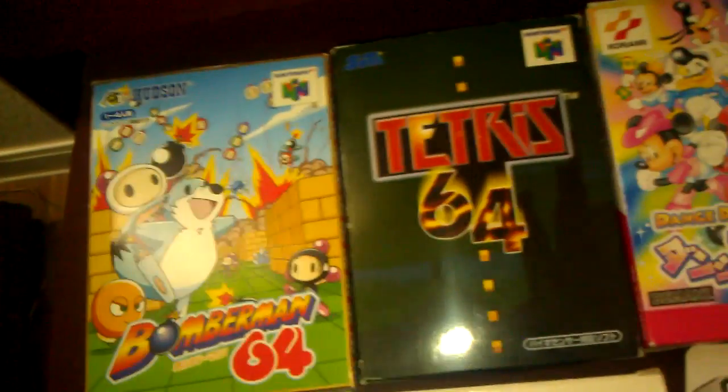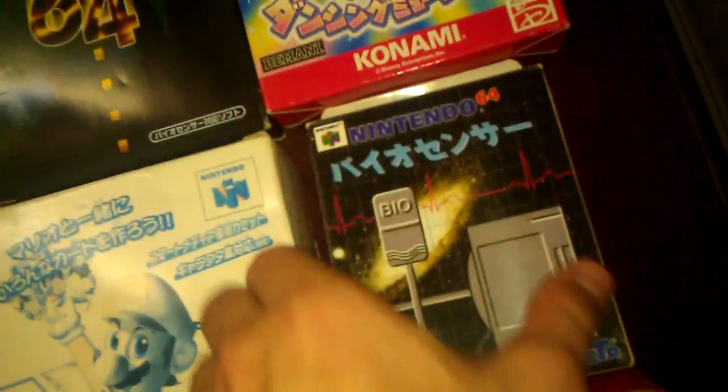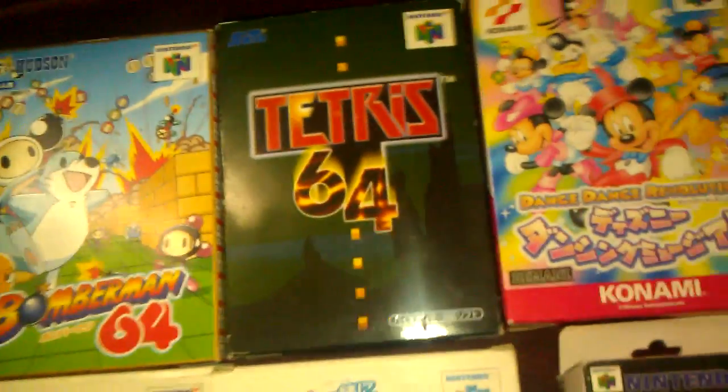But this is Tetris 64. Super cool. You use these biosensors. I have 2 of them. They connect to your earlobe, read your heart rate. And in the game, it basically makes it harder or easier depending on your heart rate.